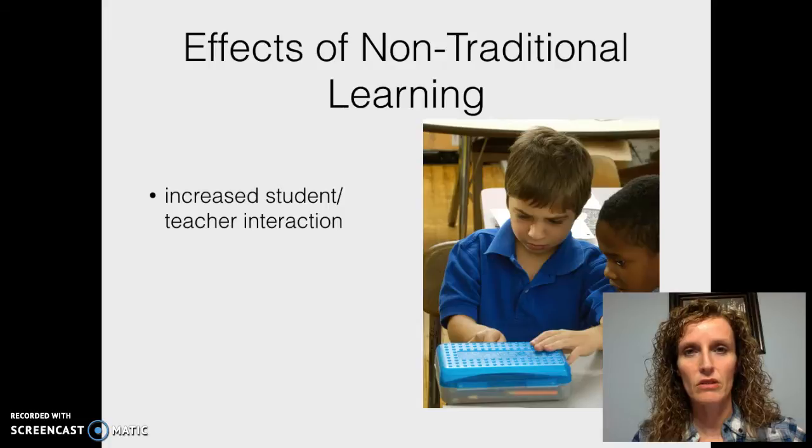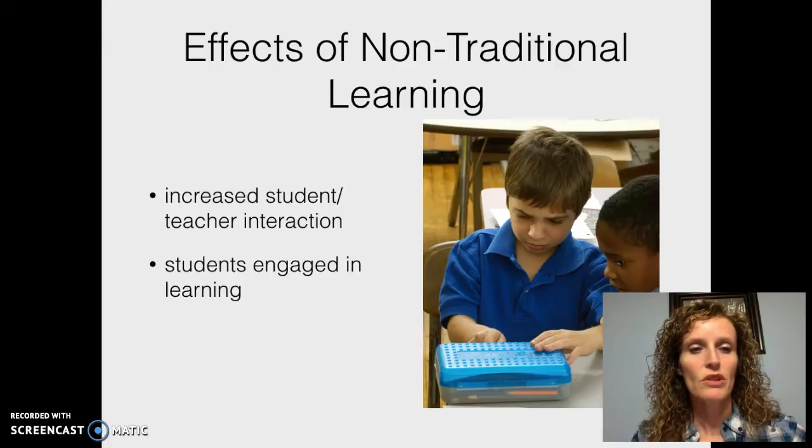Me showing interest in their learning gave them incentive to work even harder. Students were also engaged in their learning, just like Susie had said in my review of the literature.